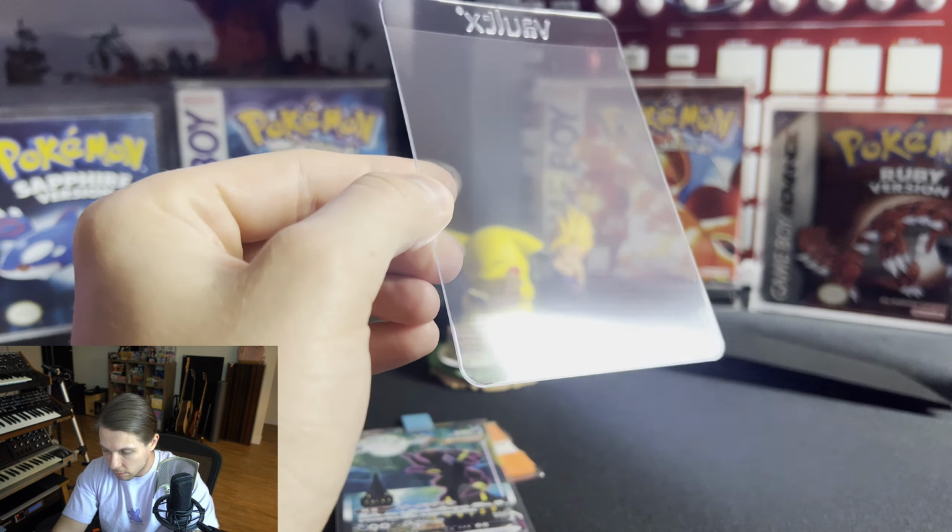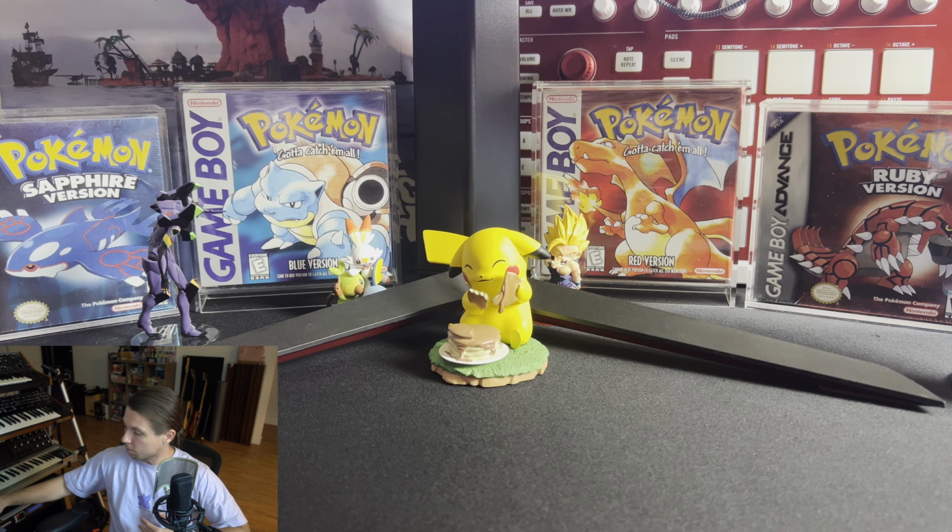Beautiful. All right. So that's going to go over here. We're going to work on the next one. Anyway, now I have this cool hard sleeve. I don't ever really use these kinds of things. I don't think they're particularly more protective than using a regular top loader, but that's just me.